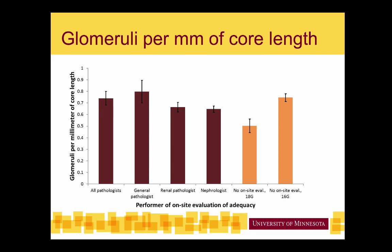And we can say also that this group down here is collecting less tissue than most of the other groups. So then we look at density of gloms from the angle of who's performing on-site evaluation. We can say that, again, this group here, these cowboys, they're not doing on-site evaluation. They're using the same gauge needle. They're not providing enough tissue. They've got wimpier tissue in the end. And then this group down here is doing on-site evaluation. They're getting a few more glomeruli per glomerular density than the nephrologists.